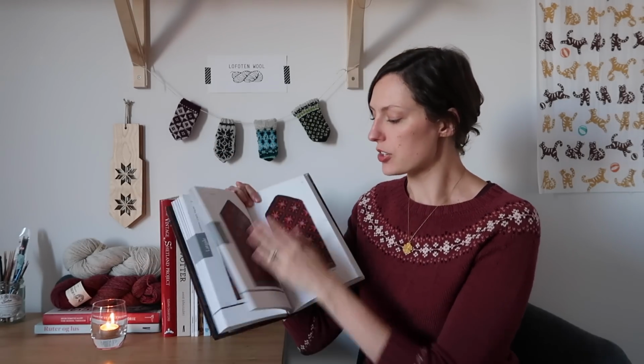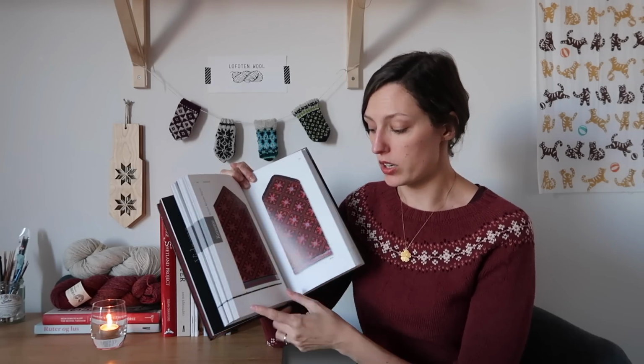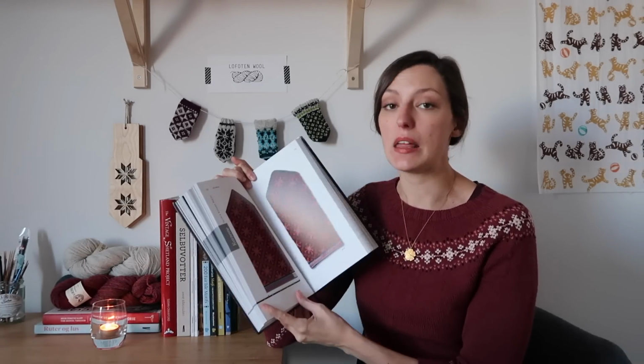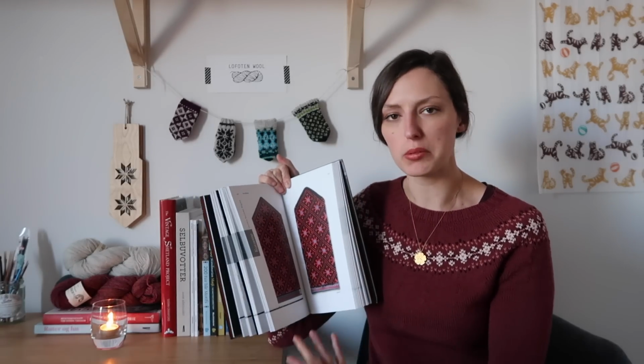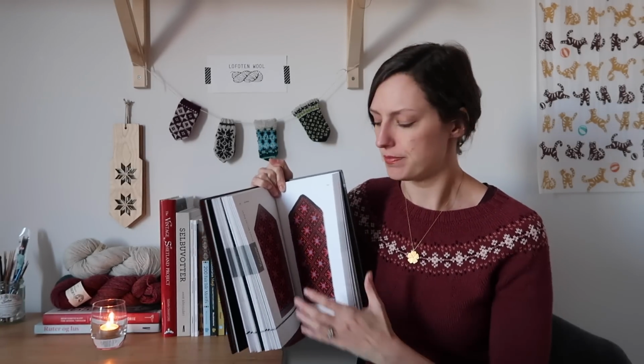While the mitten charts don't necessarily have the corresponding written patterns with instructions, you do have enough information to be able to knit the mittens based on the chart itself and the information at the bottom, which gives a stitch count for the width of one side of the mitten. So you can knit mittens from this book. You just probably want to have some idea of how to put a mitten together to begin with.